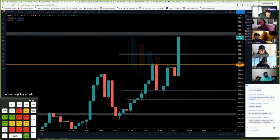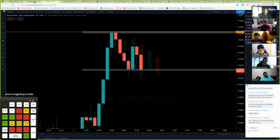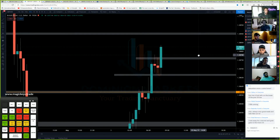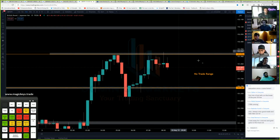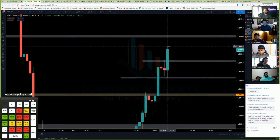Ooh, GU also broke above over here. See, we talked about GU as well for moving up over here too. We have a clean candle to the left-hand side. GJ is still struggling here. Now see how pound yen is ranging, but pound USD is moving up because pound USD is more influenced by the US dollar. That's why it's moving up at this point.